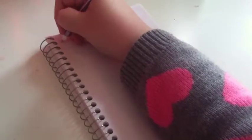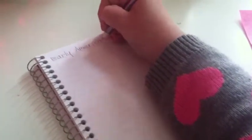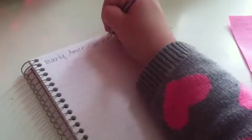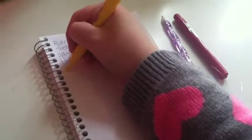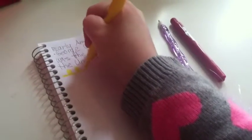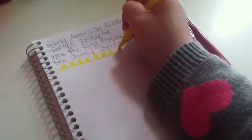I don't know about you guys, but I love writing, so tip number three is just to write down any important notes or details that you need to remember, maybe for a test or a paper or something. I just like to write out everything because I feel like when you write it out, you just remember it better, and then I can save it for later. Tip number four, I love using fun markers and bright colors to remember things and highlight things.